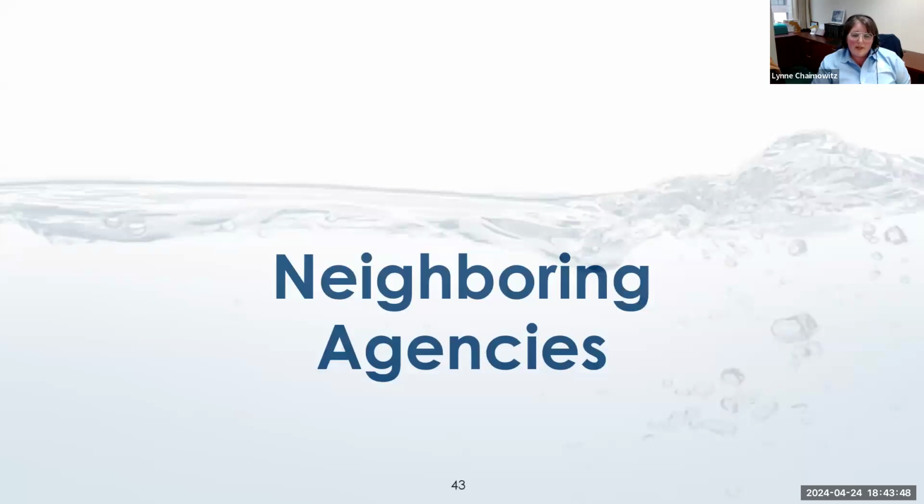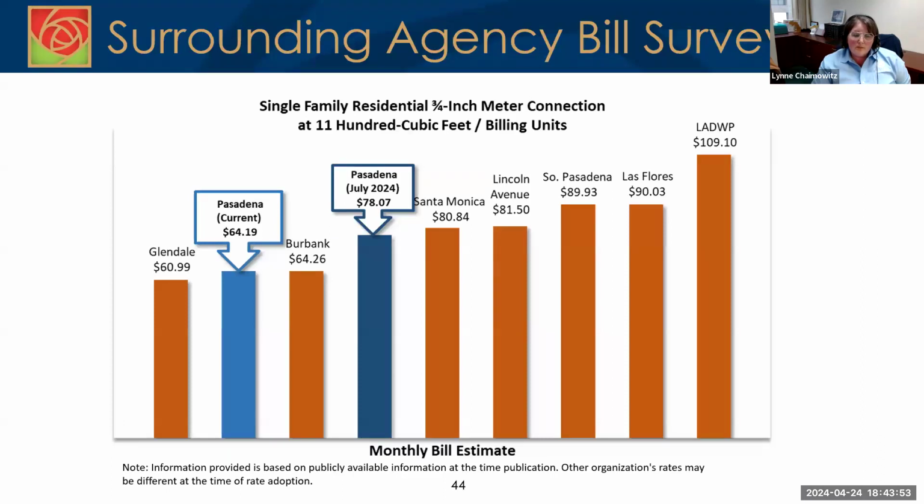So how does this all compare to our neighboring agencies? So, the surrounding agency bill survey, and the caveat for this is it's just one point in time. This is a time of year when a lot of different agencies are considering what their rates will need to be for next year and any adjustments that they might need to make. But currently, we are slightly above Glendale, sort of sandwiched in between Glendale and Burbank on the lower end of the spectrum for water rates.